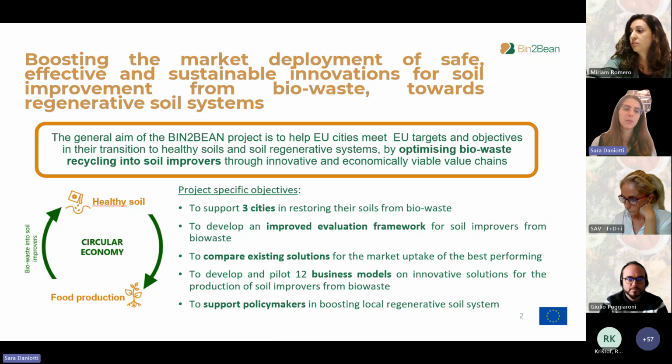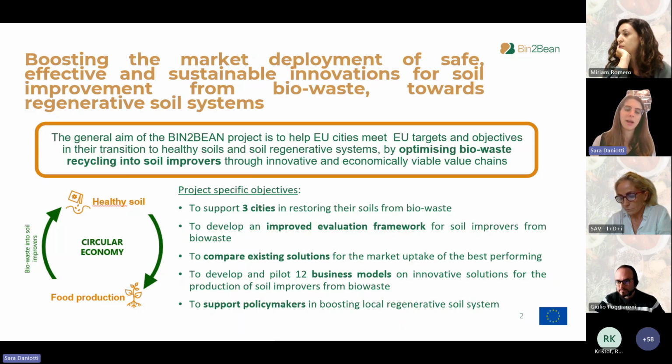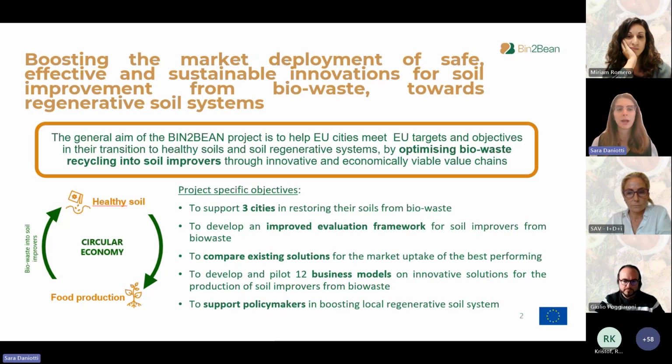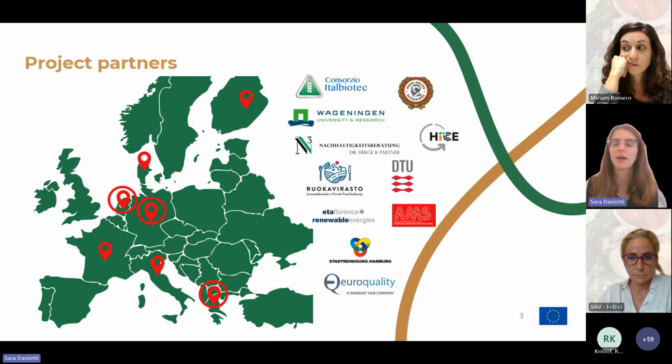And with this idea, we want to establish circular two-way loops between food production and healthy soil. So not only does healthy soil help improve food production, but by valorizing food waste that comes from food production, we can indeed benefit the soil. So, two words about who we are. We implement this interdisciplinary approach with 11 partners from 7 countries in Europe. And you can see circled here our three living labs that I will present later in detail.